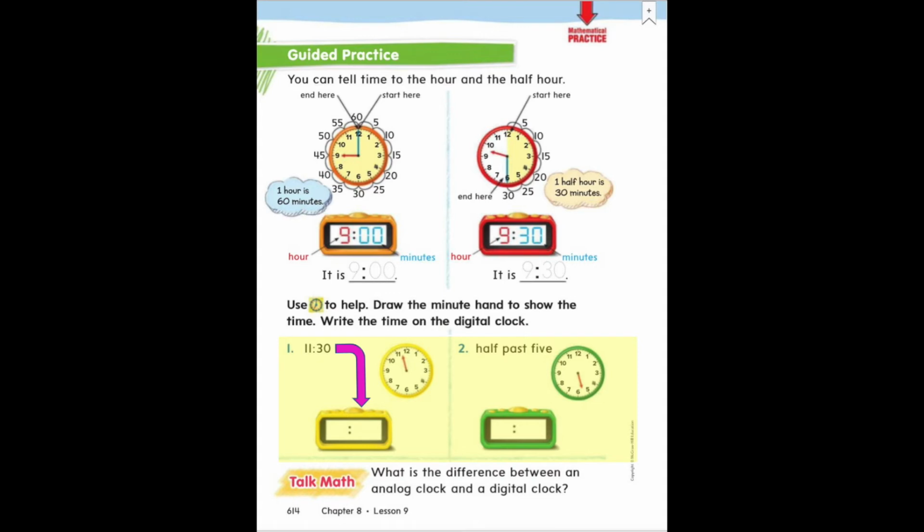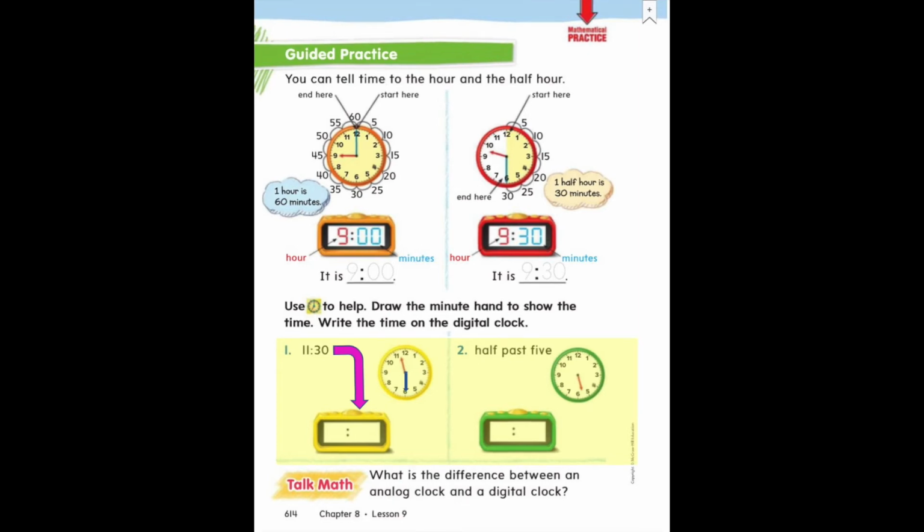So if the time is 11:30, first graders, you can go ahead and write that exact time down on the digital clock below. That will not change. 11:30 is on the paper right next to the number 1, and that is what you will put on the digital clock. Now you need to put the minute hand on the analog clock. Now if it's 11:30, will that minute hand be pointing straight up to the 12 or straight down at the 6? I hope you said, or I hope you were thinking, straight down at the 6. And I have shown that on the analog clock for number 1 on my screen.